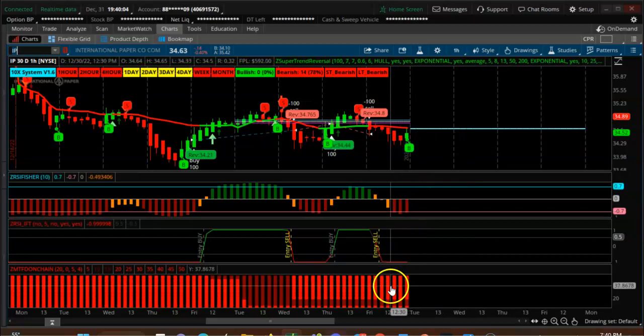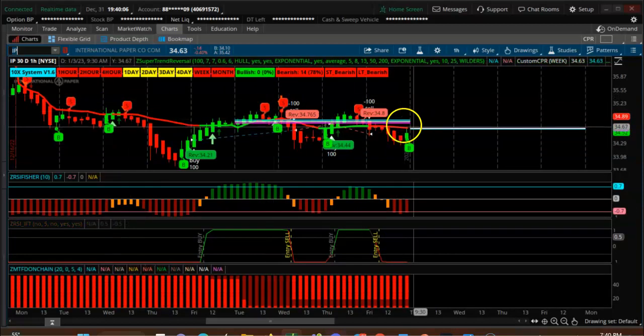So narrow CPR, trend is negative, everything is negative. So this could be a good trade to the downside.